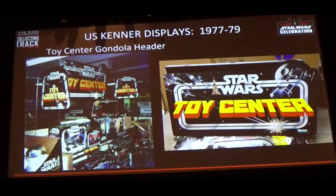weeks. And here's a demonstration of the Toy Center gondolas that were being displayed in stores back in the 1970s. You can see there's also a Toy Center bell hanging there, and some inserts and shelf pockets as well. Great pictures. Thanks for providing us.